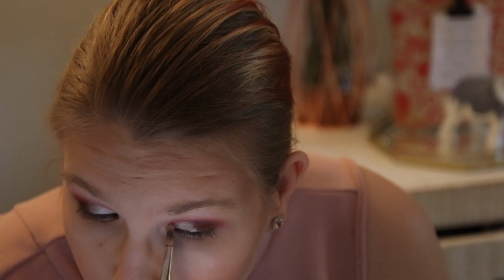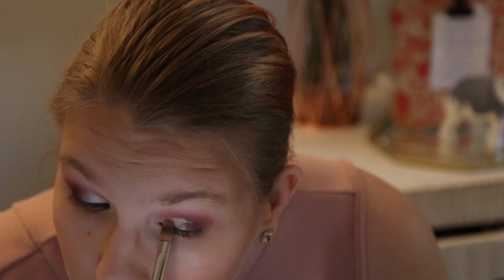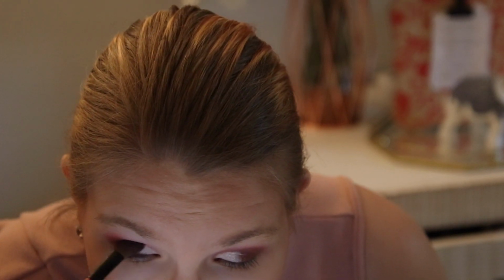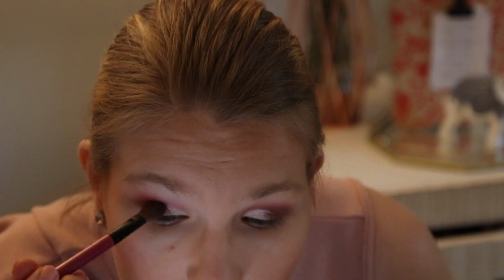And then I'm going to make it a little more defined over here. You don't want to go in too crazy. And now I'm going to take that same angled blending brush, and I'm going to blend this out and make it look more natural and more blended. So I'm just doing that right now, like so. Can you see the difference between this eye right here where it's not blended and this eye right here where it is blended? You don't see this harsh line right here.